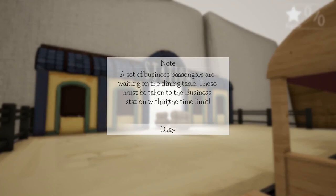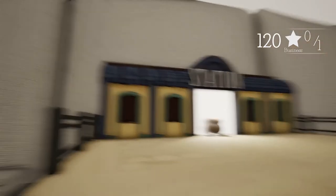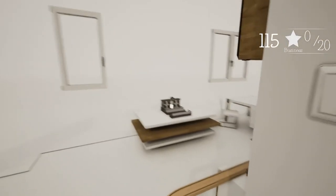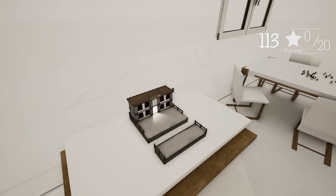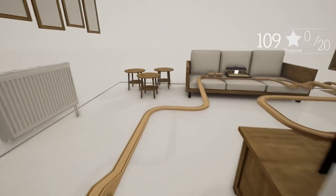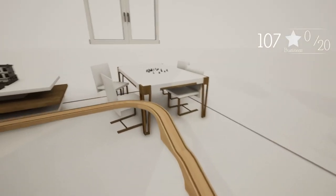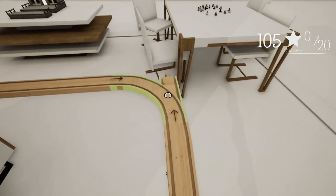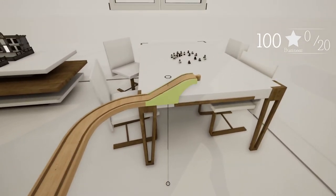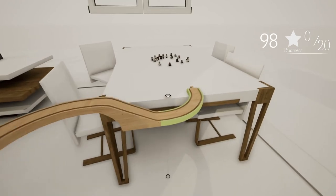What are their lives? A set of business passengers are waiting on the dining table. These must be taken to the business station within the time limit. Okay, where's the business station? Where's the business station? Is that the business station? Is that it? Okay, that's the business station. Oh no, time limits. Okay, right, the train is moving, which I wasn't expecting, I'll be honest. Okay, right, this way. Oh no, there's time limits involved all of a sudden, and now I've gone all rubbish.